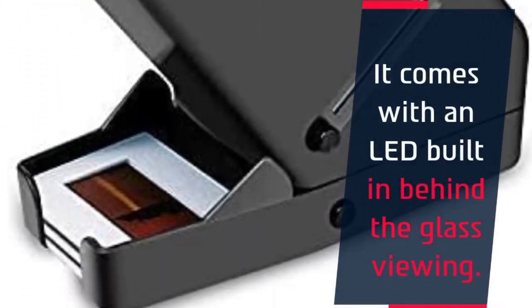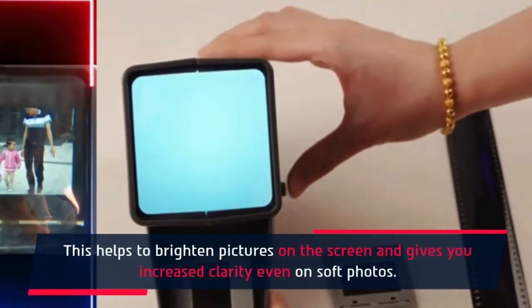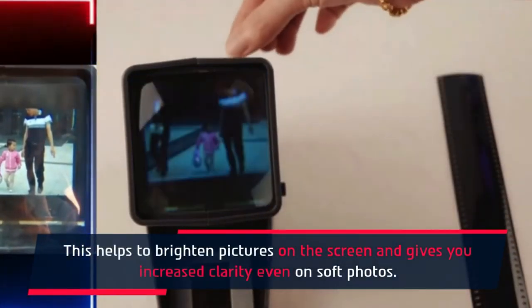It comes with an LED built in behind the glass viewing. This helps to brighten pictures on the screen and gives you increased clarity even on soft photos.